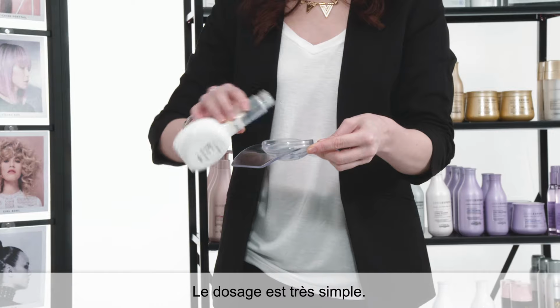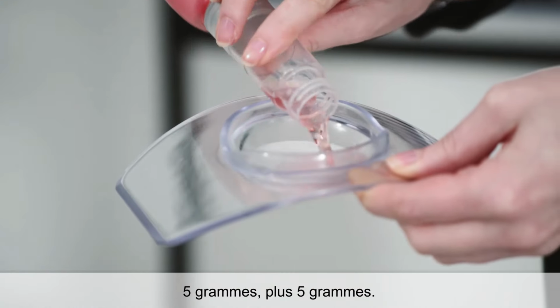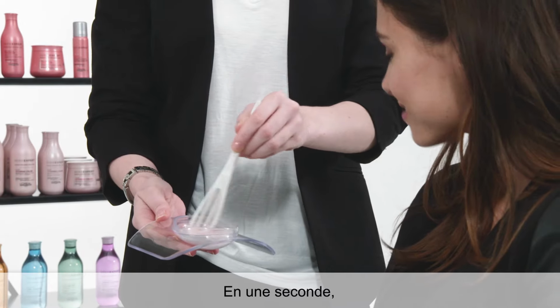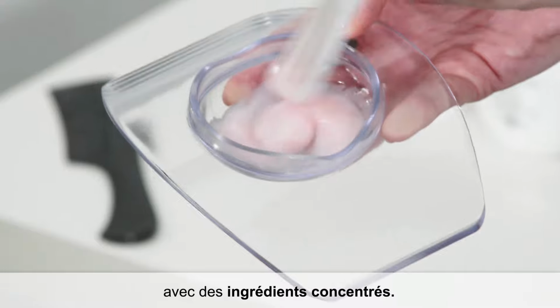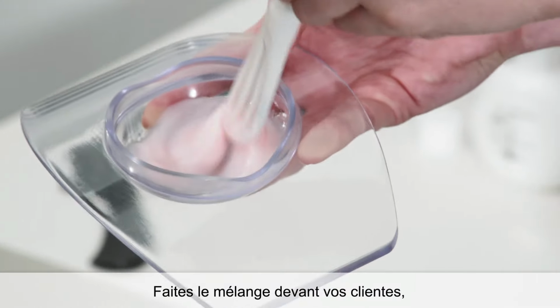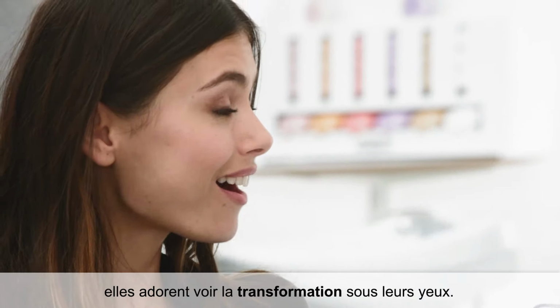The dosage is really simple. It's a 1-to-1 mixing ratio. So 5 grams plus 5 grams. And there you go. In just seconds, the two liquids transform into a creamy mask with concentrated ingredients. And make sure you always do it in front of your client. They love to see it transform before their eyes.